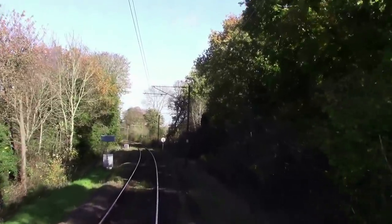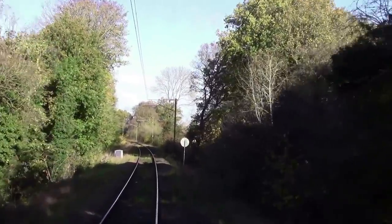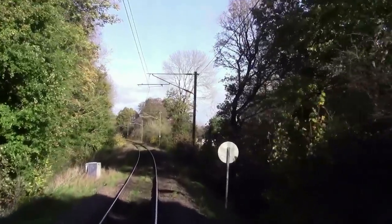We are now back on jointed track. It also appears that it has been a while since a weed-killing train has been on the branch.